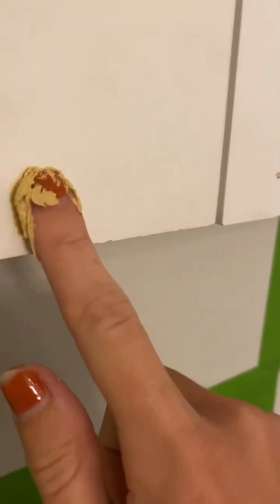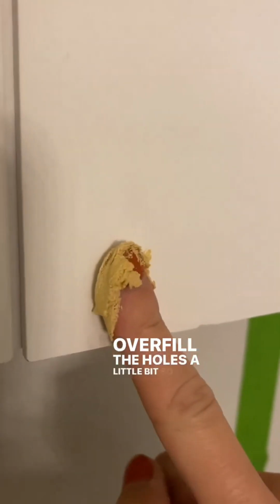All I do is get some on my finger, overfill the holes a little bit, so then I can sand them smooth when they dry.